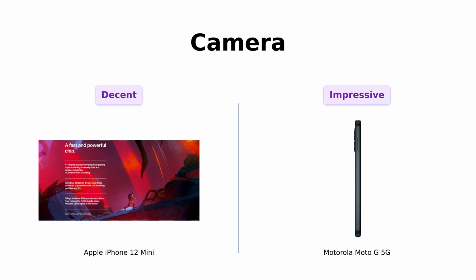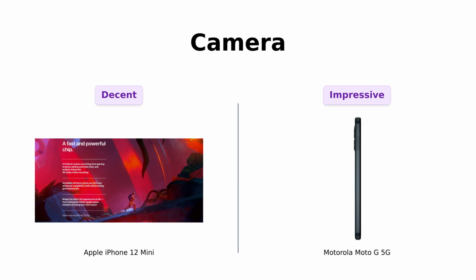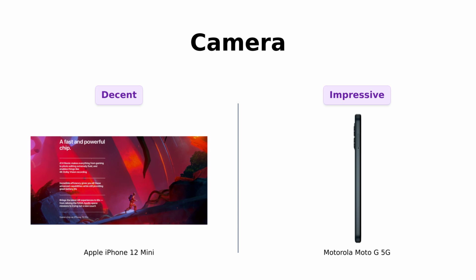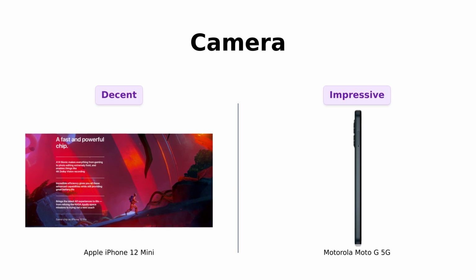Camera time. The iPhone 12 mini has a pretty solid camera, but let's be real, it's nothing revolutionary. The Moto G5G, on the other hand, boasts an advanced 48 megapixels camera system. That's right, 48 megapixels. You could probably zoom in on a flea on a dog's back and still see it clearly. Plus, it has a dedicated macro vision lens, so you can capture all those tiny details you never knew you cared about.